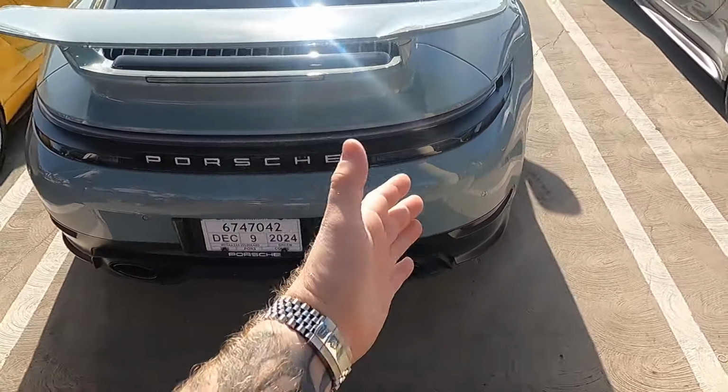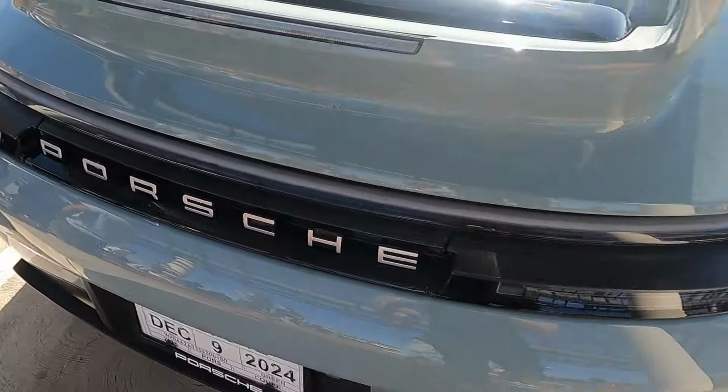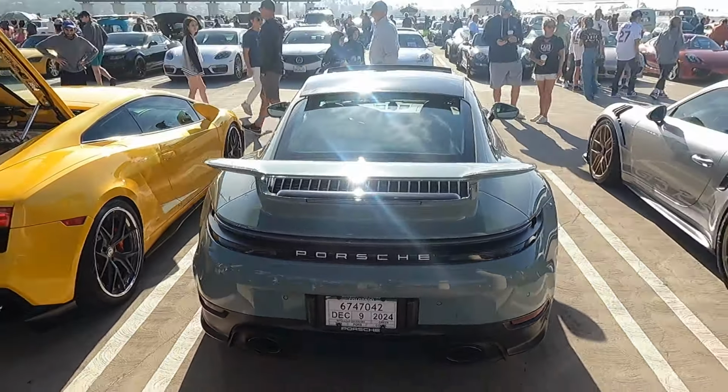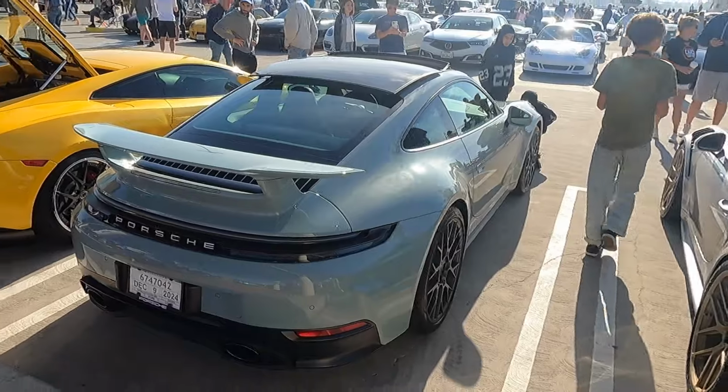Around the back, this is probably the most drastic update. You can see that the tail light is much bigger with the Porsche embossed on the inside, and then those massive oval exhausts. I can't wait to see what the 2RS and the GT3 RS for the 992.2 look like. It's gonna be beautiful.